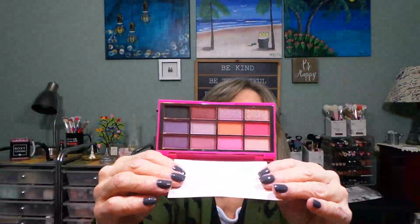So theBalm is $30 for the primer. The lip gloss is $24. Just trying to open the bubble here. And then this is from Illuminati Cosmetics, the Sparkle and Shine palette. Beautiful color. Let's see if I can get this open. Oh, that's pretty. It has a nice mirror. I'm just going to block some of the mirror so you don't get reflection. It's a pretty small palette.